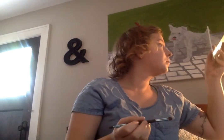Since I'm using minimal powder here, I'm going to set my whole face using the Urban Decay Makeup Misting Setting Spray, and this will keep my makeup in place all day long.